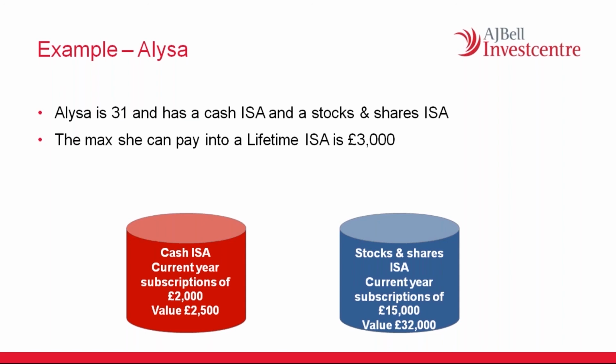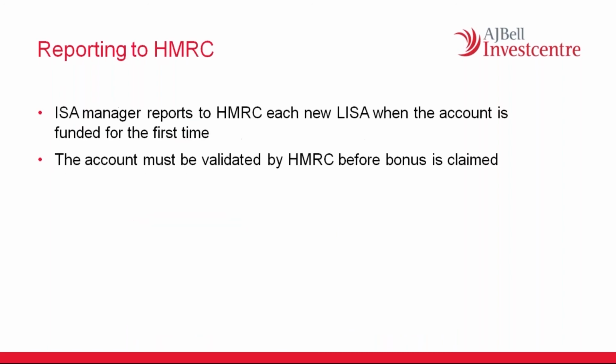If she does pay the 3,000 into the lifetime ISA, then she will be able to claim a bonus of 25% of it. That's £750. She doesn't have to do anything. The ISA manager will claim it from the HMRC and then pay it into her lifetime ISA. The ISA manager has to report to HMRC every time somebody pays into a lifetime ISA for the first time, when the account is funded for the first time. Now, this isn't at the end of the tax year like normal reporting for other ISA types, but is part of the monthly reporting on lifetime ISAs.